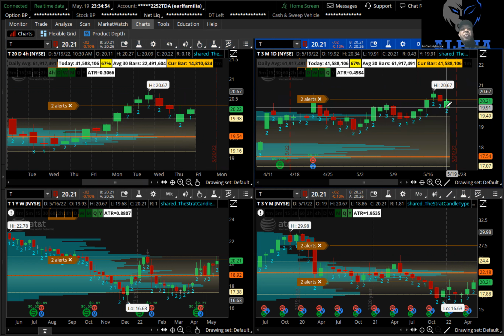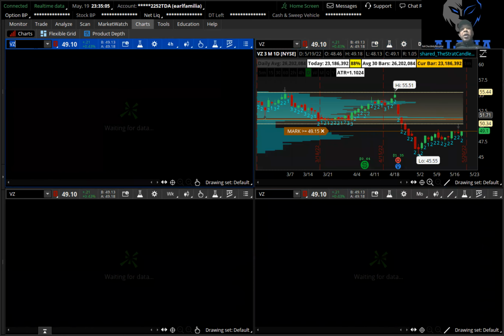Mainly looking at that one, we've got full time frame continuity. So looking to see if I can take advantage of that tomorrow if we get those triggers. So really looking at AT&T closely. That is one we are looking at very closely.